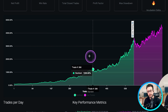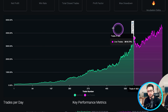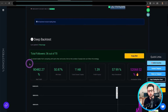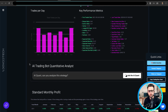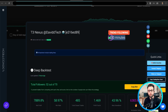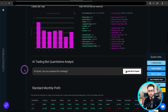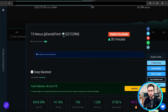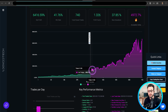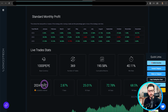Now the green on this equity curve is backtesting and the pink is where we've gone into live trading. This strategy works extremely well on multiple pairs and also multiple time frames. So what I'm going to do is whiz through them very quickly to show you all of the pairs and how well they've actually been doing since we put them into live trading. This one here on another 30-minute time frame has actually doubled its profit since it's been in live trading. And as you can see, they've all been live trading for a long time.